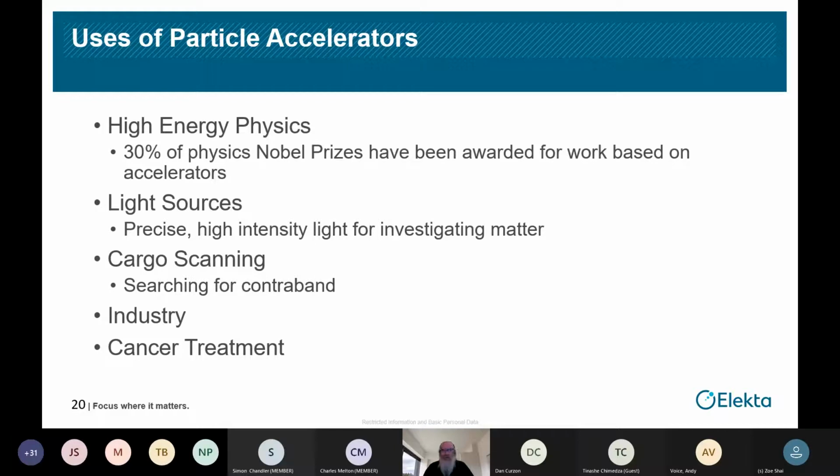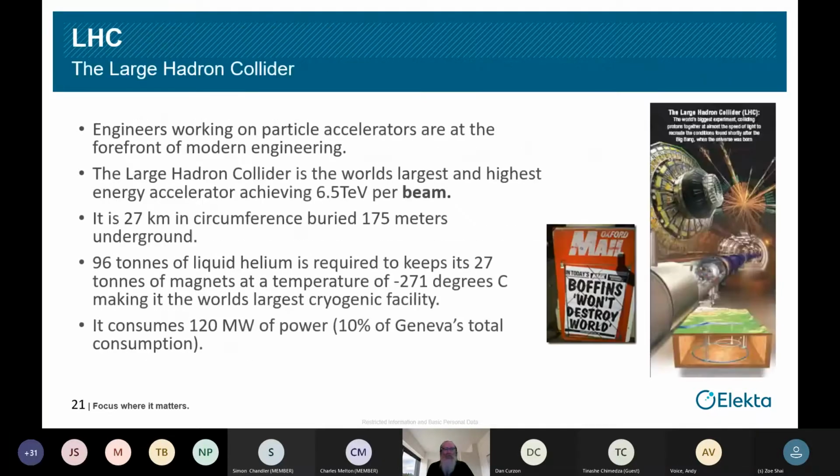Cargo scanning. So at Dover and Channel Tunnel and things like that, they've got big X-ray scanners there, and they scan lorries as they drive through. Industrial things, lots of processing of heat shrink films and things like that is done with particle accelerators, and obviously our own industry in cancer treatment.